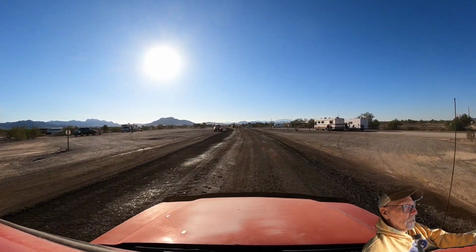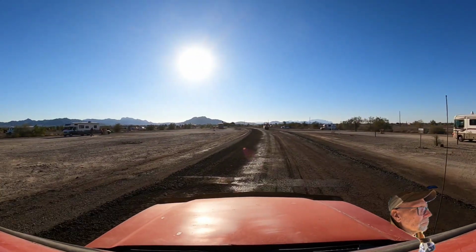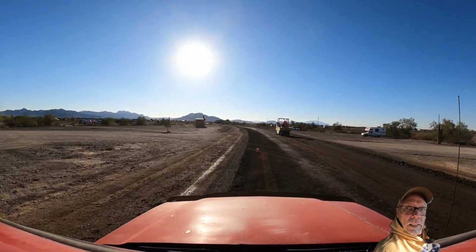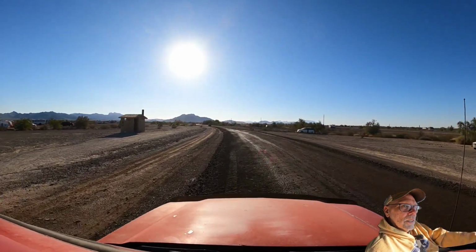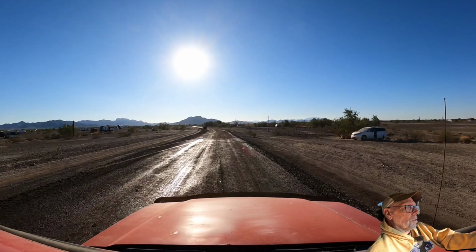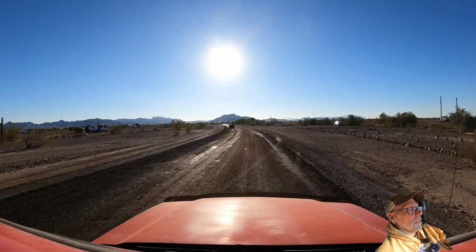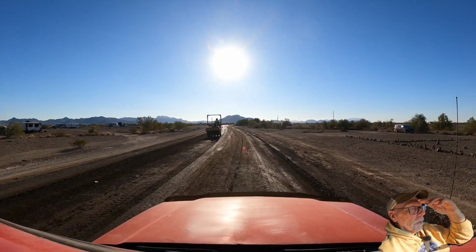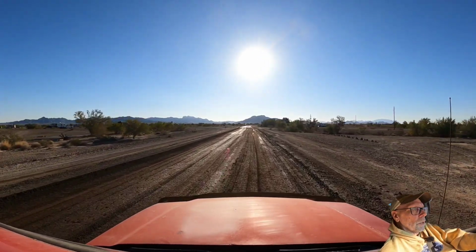And here's one of the roller packers I was talking about. Guys are doing a good job. And you can see there's all shapes and sizes of rigs. There's people in vans, cars, Class A's, 5th wheels, travel trailers of all lengths, sizes, and shapes, and tents. People come out here in tents. But you can see they're going quite a ways back with the surface prep here. I mean, we're past where the old asphalt stopped.